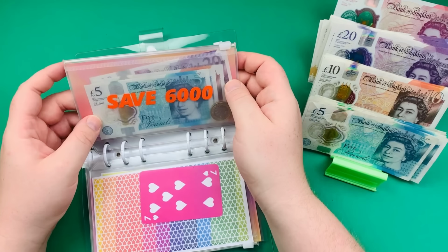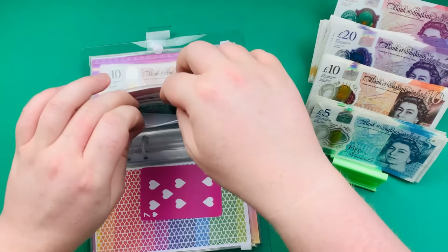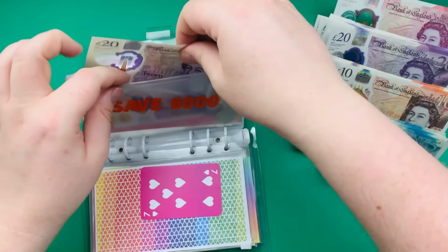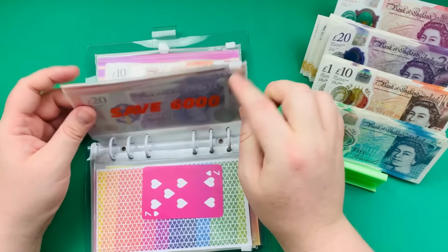This one is brand new. I'm not even going to bother counting that. That's probably like 40 quid in there already. I probably can take out some fivers. Yeah, I'm going to do that and just swap that for £41, and that's 2 stuffs. That's how serious that is.